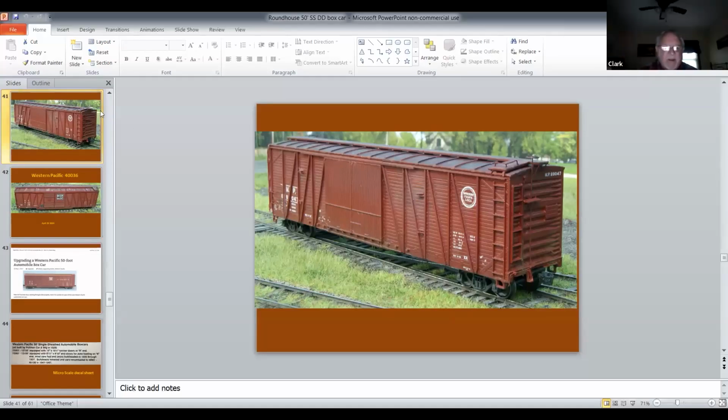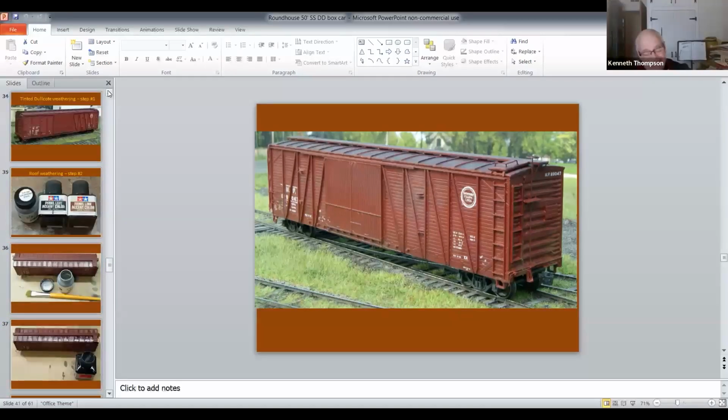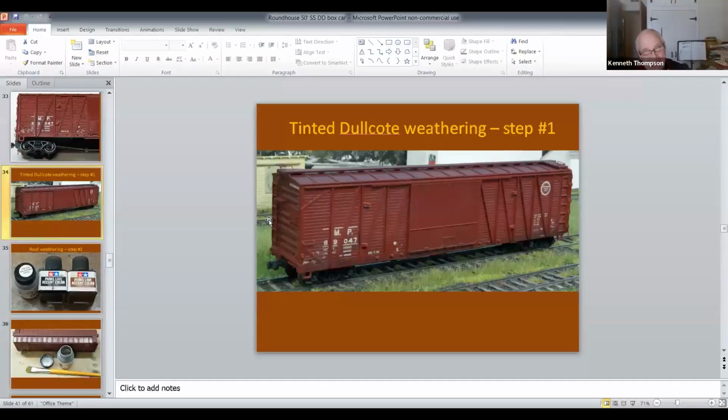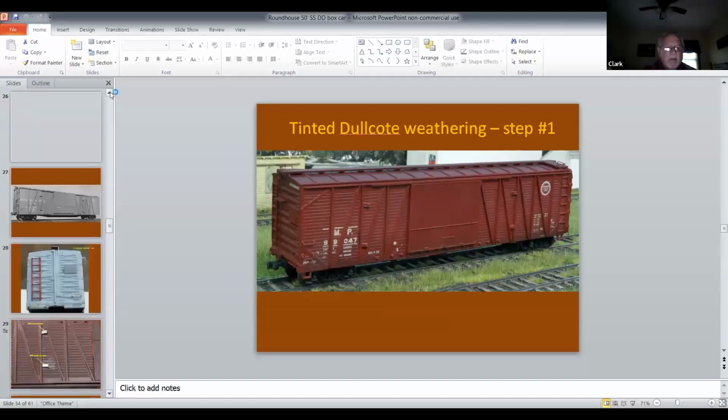You just can't use that. It'd be like the real railroad, you're done for. You can't go anymore. Looks really good though. I don't know if there's anything else here.